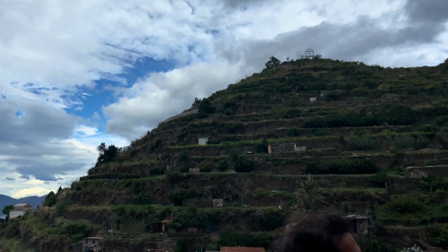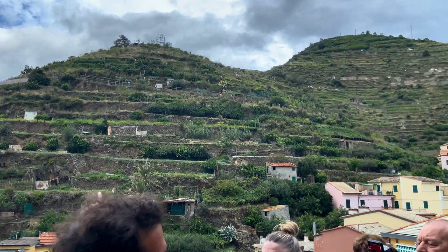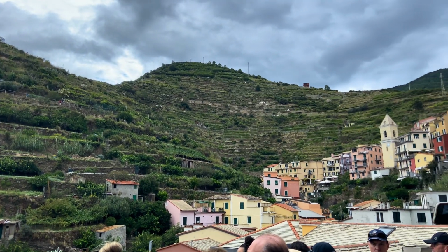First off was Manarola, known for its luminous nativity scene on the hills, made up of pieces of recycled iron. Then we walked around the town and got some breakfast.